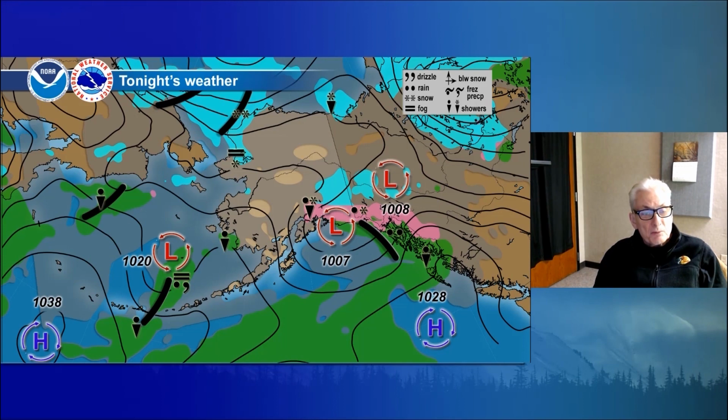and that trough spreading more snow into the western Arctic coast. Winds should kick up anywhere from 20 to 30 miles per hour, maybe gust 35 miles an hour in the exposed areas up there. Then a little bit stronger one will approach the coast tomorrow, and that could kick the winds up to 50 miles an hour.